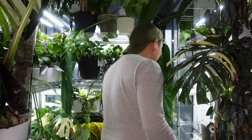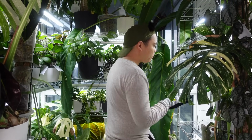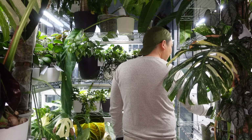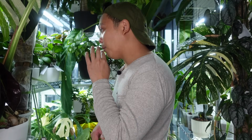Okay, now I'm debating. Should I just shift all the Oreo props off to the side? I'm not showing them because right now it's just an exclusive for my patrons. So y'all will see them soon, maybe sometime in the winter. Maybe I'll go into the living room after. I do want to bring a few more plants out.